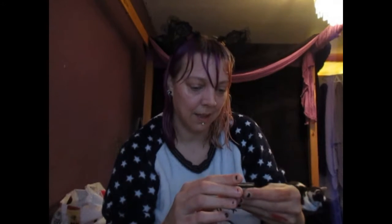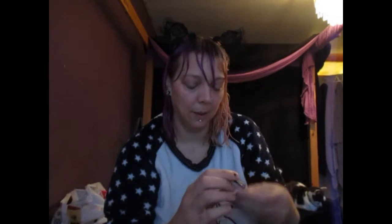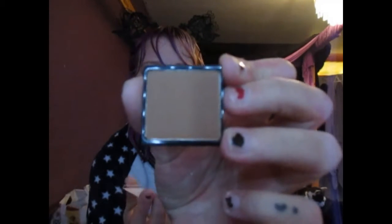Okay, and I think we've got something else, another palette-y thingy. This is Honolulu. And this is a bronzer. Now this is something I definitely won't use, so I'm not going to swatch it because I'm going to give it to my daughter because she uses it. But that's the colour.